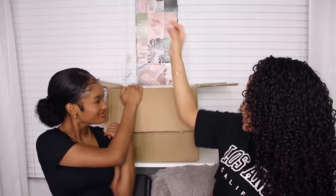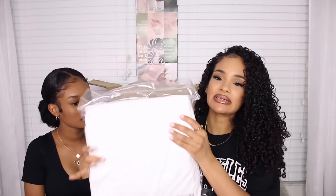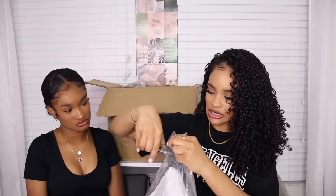All right, since you opened the box, I'll grab the first item. This is a waterproof mattress protector. And I got this waterproof mattress protector because I co-sleep still with my 2-year-old daughter, and she's pretty much potty trained. So we actually don't even put diapers or pull-ups or anything on her anymore, not even at nighttime. But here and there, she may have an occasional accident, especially if she didn't use the potty right before bed.